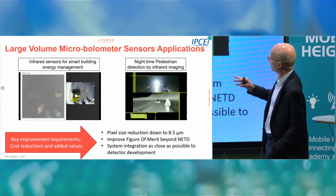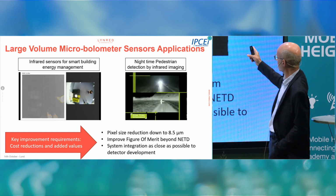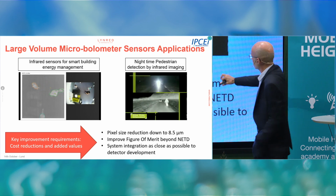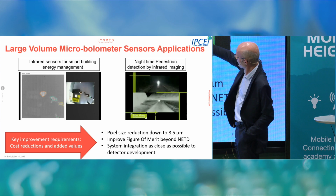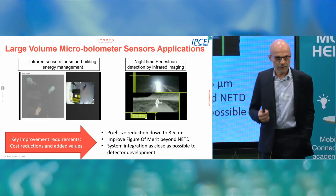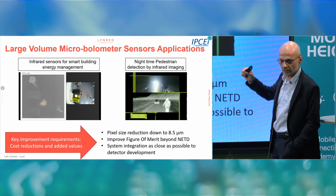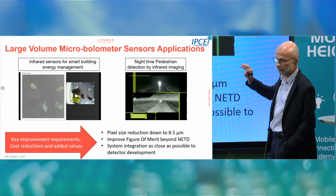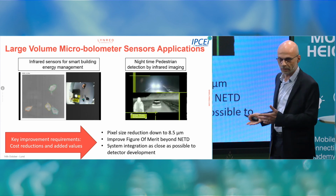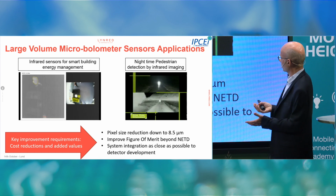So what are the large volume uses of microbolometer sensors? Here you have two examples. You saw the first one on the right earlier today, for automotive application, where you can see clearly with infrared people on the side of the street compared to the visible image here. And this is another application for smart building. This time it's sensors with low resolution, basically 80 by 80 pixels. It's just enough to be able to identify people and count how many people are in a room, so that you can adjust air conditioning, light, and so on, and also detect if people are left alone in a building in the case of a problem. So this is a large volume application for microbolometer sensors.